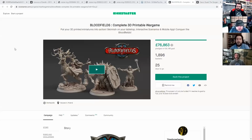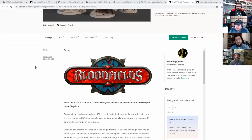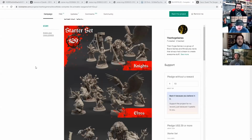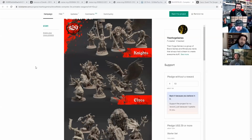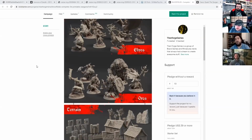Okay, right. Bloodfields. Anyway, yes. So Bloodfields is the name of the new 3D printable range and war game from Titan Forge Games. A lot of people will know Titan Forge have been working in the industry for many, many years now. And quite recently, they went onto Patreon to fund the production of a bunch of 3D miniatures every month. So you get a package of miniatures for subscribing to them and that you can print off at home. They've now taken to Kickstarter with Bloodfields here, which is their entirely 3D printable war game.